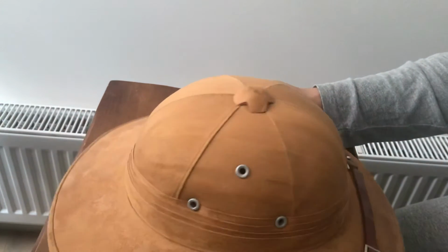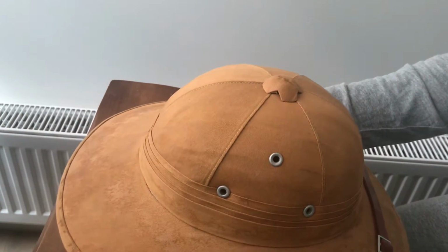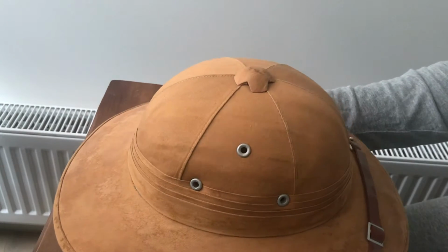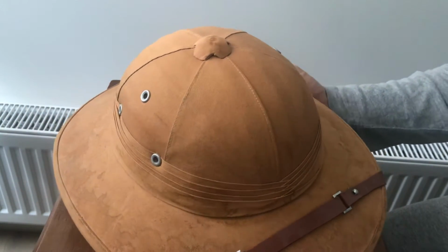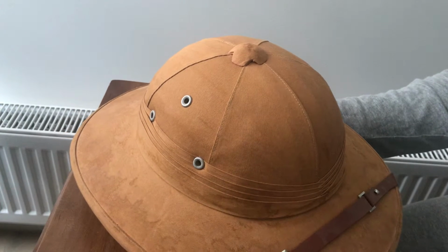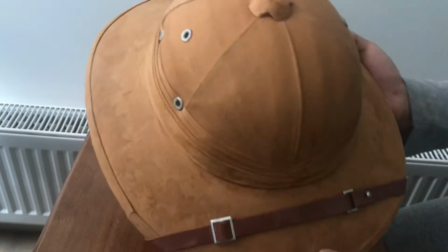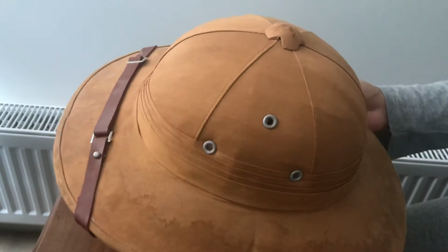Like I said, it is summer in Australia, which means at the moment it's quite warm. Right now it's about high 20s, low 30s. And it was all the variations in temperature and all the extreme heat that we get down here that convinced me a few years ago to buy this. And it is, as you can see, a pith helmet.